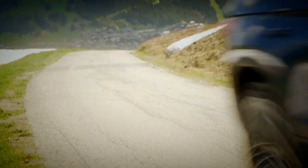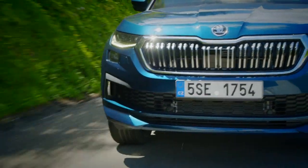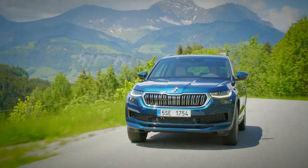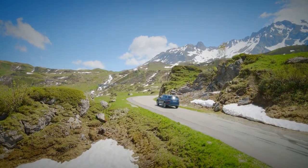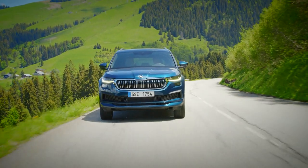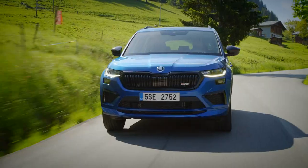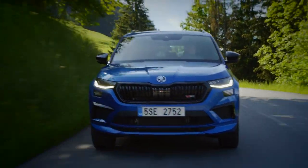Most buyers, though, will be looking at one of the lower trim levels. The range kicks off with the £30,000 SE Drive model with either 5 or 7 seats. Better-equipped SEL Sportline and L&K models all come with a third row of seats as standard. Step up to the VRS, though, and you'll be forking out more than $46,000.